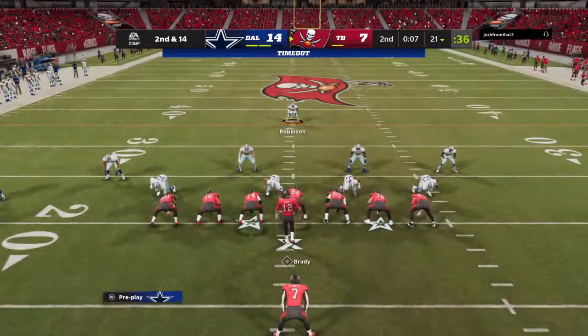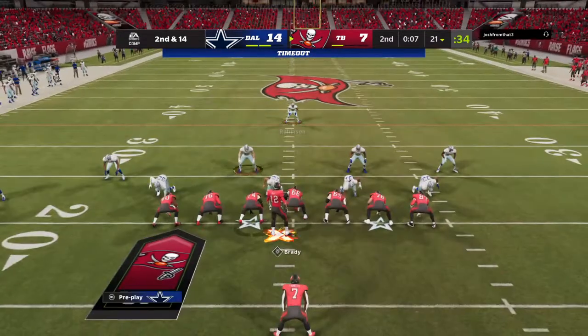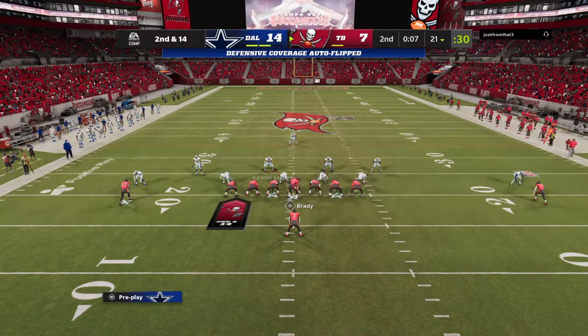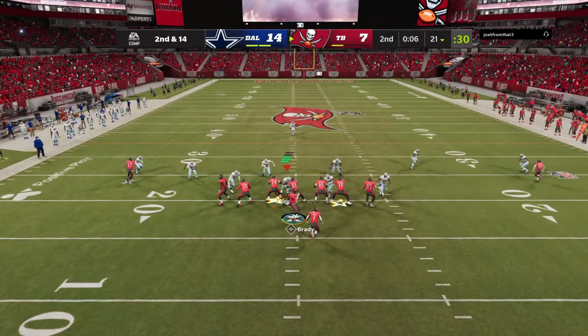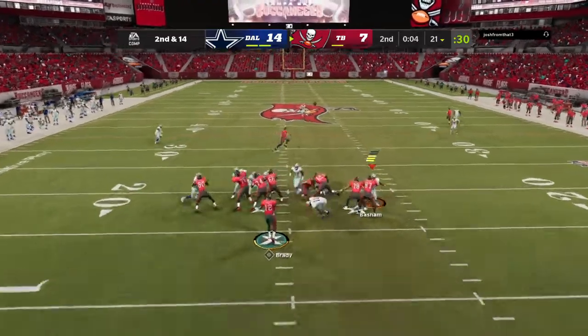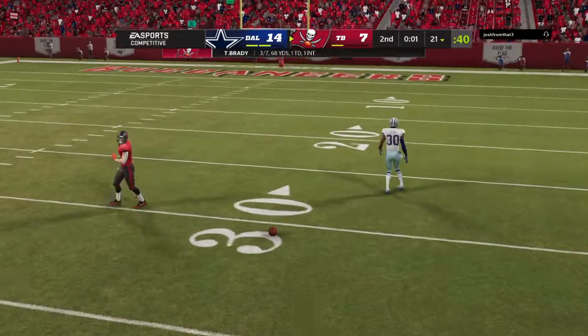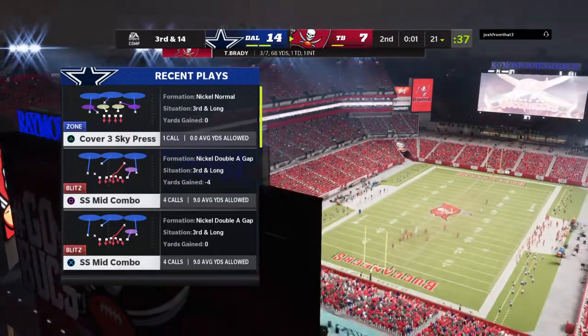Wait, 380. Shadow. Check tight, check tight. Mike 55, Mike 55, Mike 55. Hey, check it.